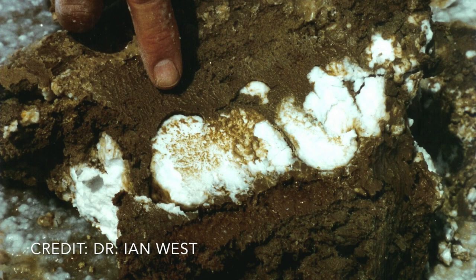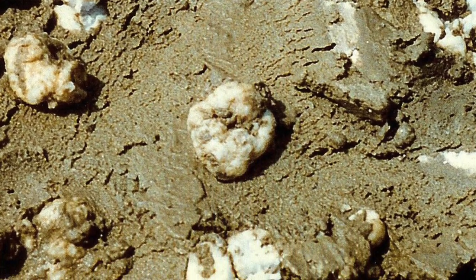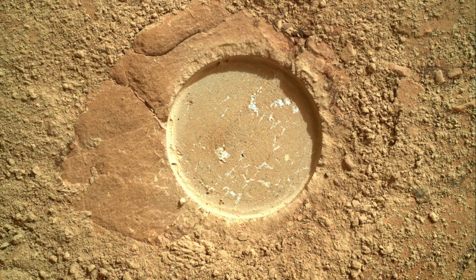All can form in evaporative playas on Earth, growing in mud. Because mud is malleable, salt can displace the mud as it grows, so it makes its own space. Displacive growth of salts in mud means they can grow either in existing fractures or in between them. That's what appears to be happening with the minerals observed by Perseverance.